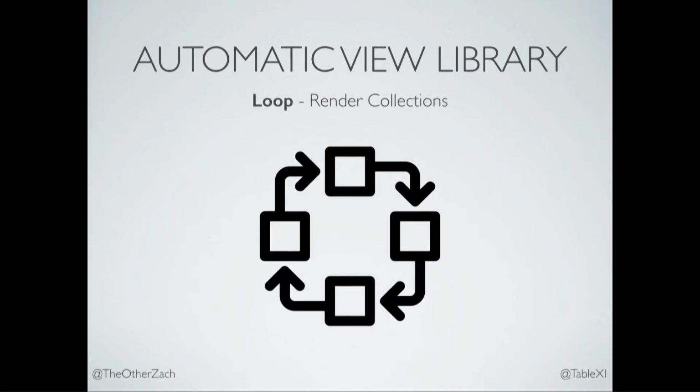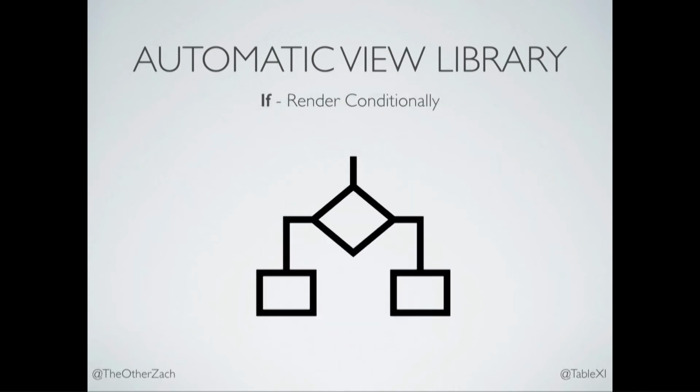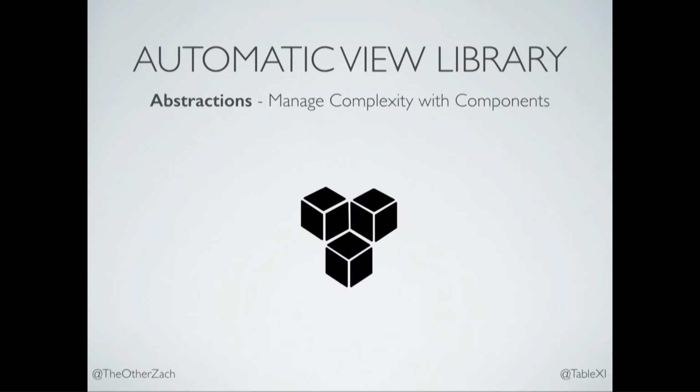An automatic view library must be able to handle loops, must be able to render a collection. It must be able to render conditionally, if statements and loops, right? It also must provide a means of abstraction. Currently, that'll look like isolated components, nested rectangles, essentially, that don't know anything about each other, theoretically.